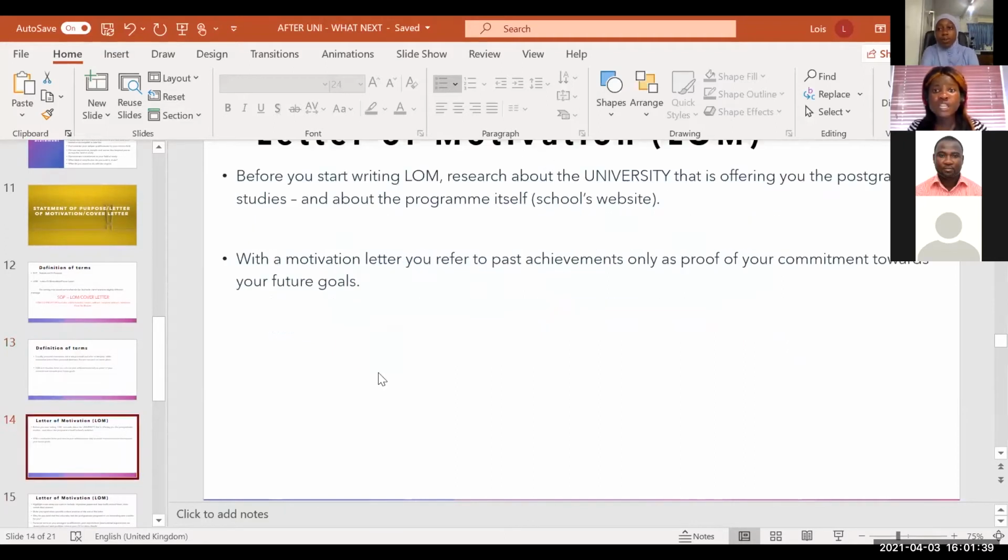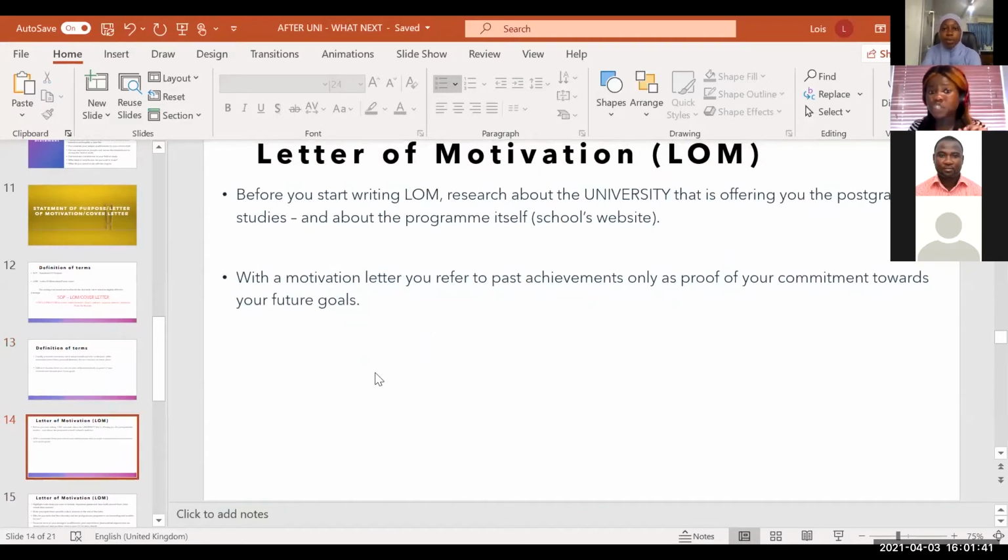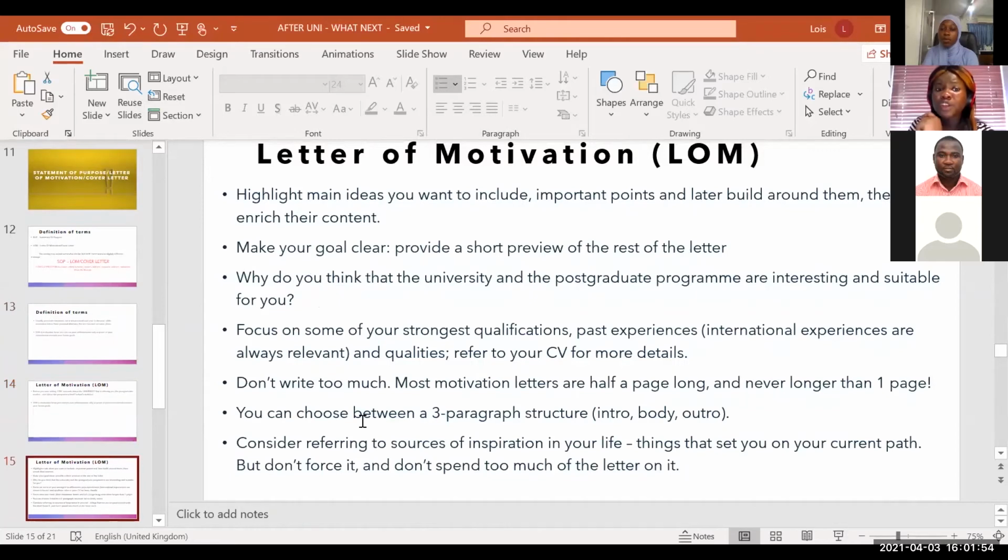So usually before you start writing a letter of motivation, you have to research about your university, that is offering you the postgraduate degree. Now go into their school website and find out about the program itself. Then you have to highlight the main areas you want to include, important points, what you want to build around, how you want to enrich that content.